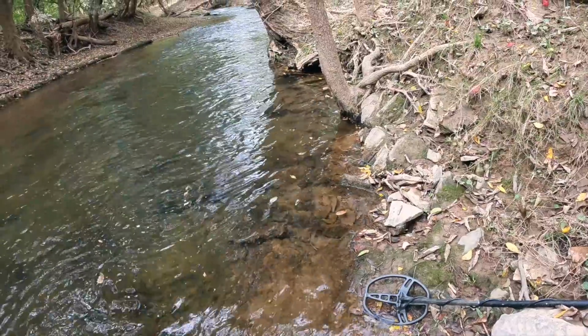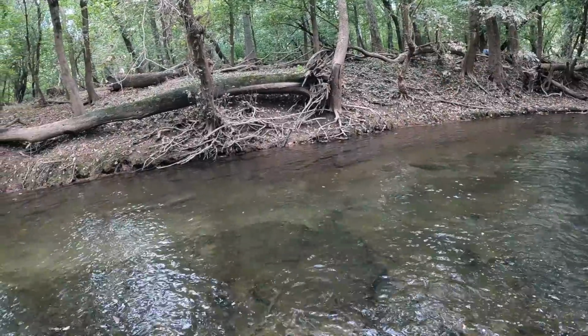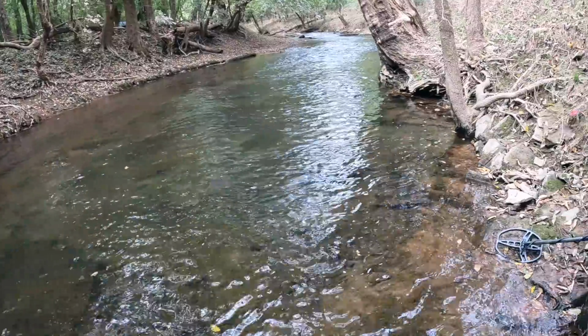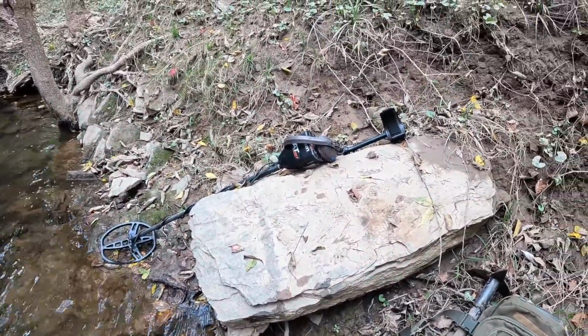I'll quit yapping. Plenty of beaver sign along here. Hopefully there'll be some things to see. I wouldn't be surprised if we find some Indian artifacts. I have found them nearby as well. What do you say? Get to it? Let's fire the old puppy up.